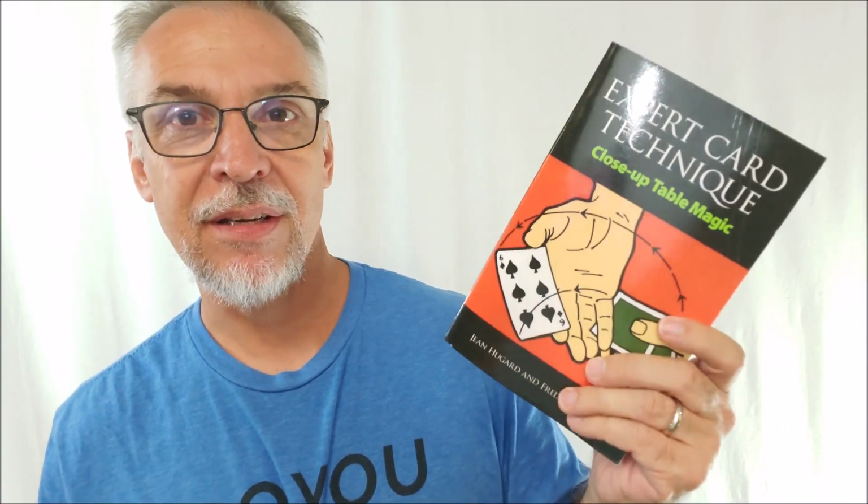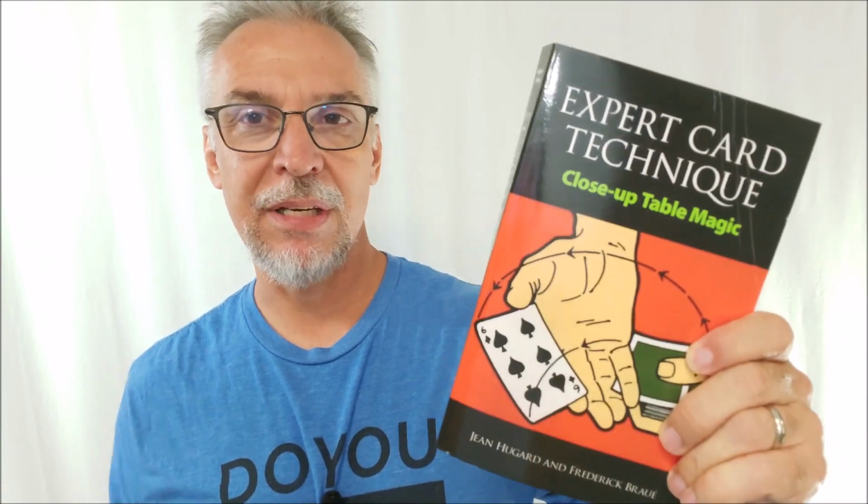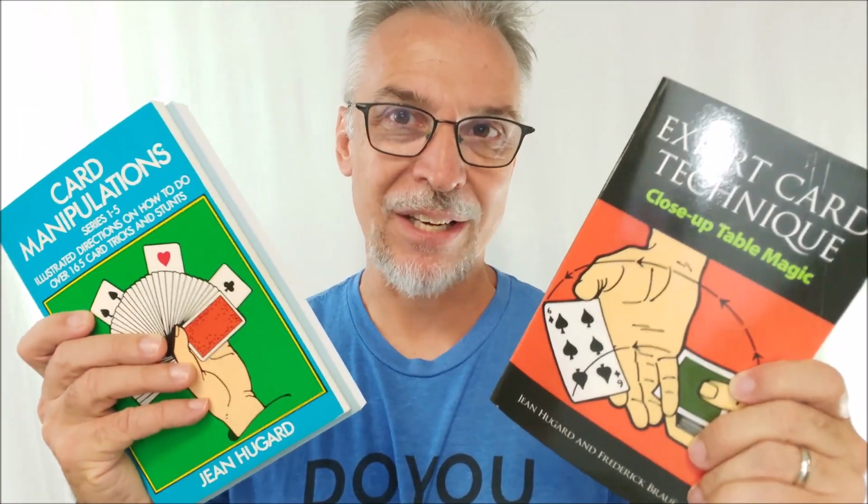But the one I always recommend is Expert Card Technique, and this is from Gene Huggard and Frederick Braue. Much bigger book, more in here, right? And it's the card sleight Bible, at least for me. So yeah, these are my recommendations for learning packet trick sleights.